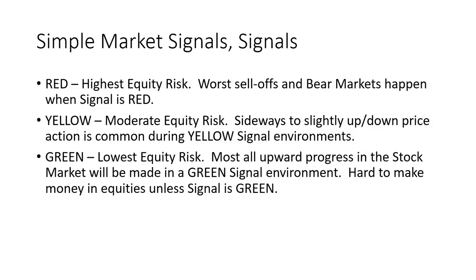The green signal is the best signal. It has the lowest equity risk associated with it. And most all upward progress in the stock market will be made in a green signal environment. Said another way, it is very hard to make money in equities unless the signal is green.